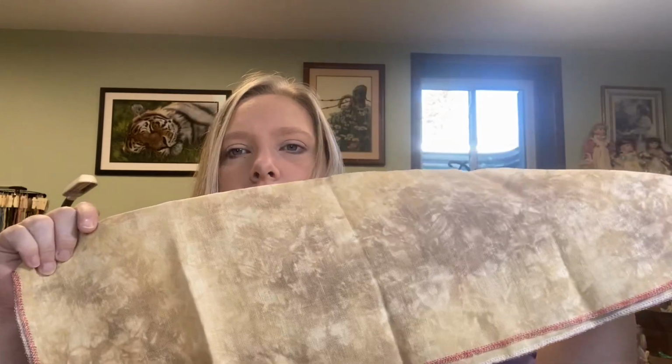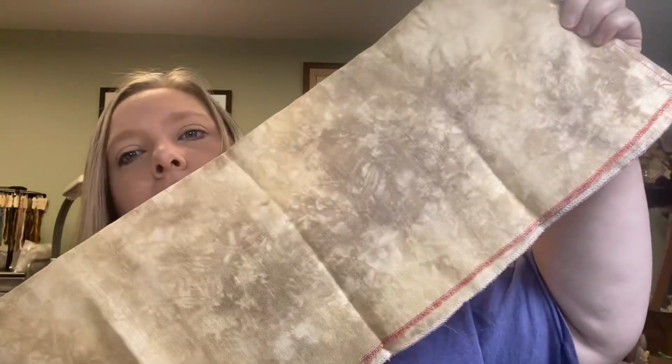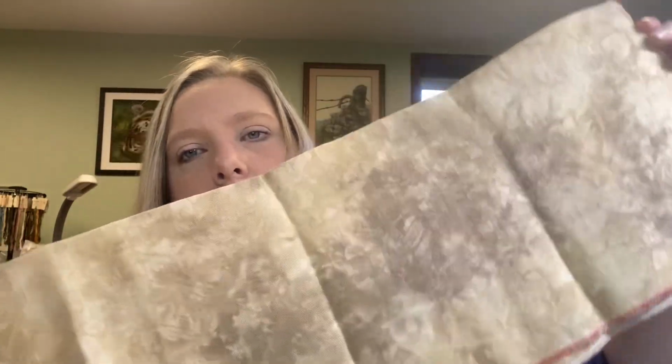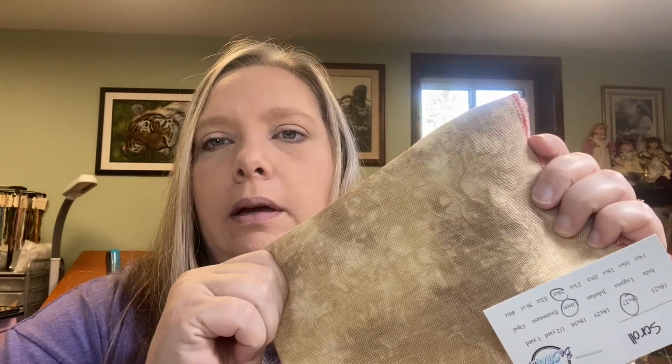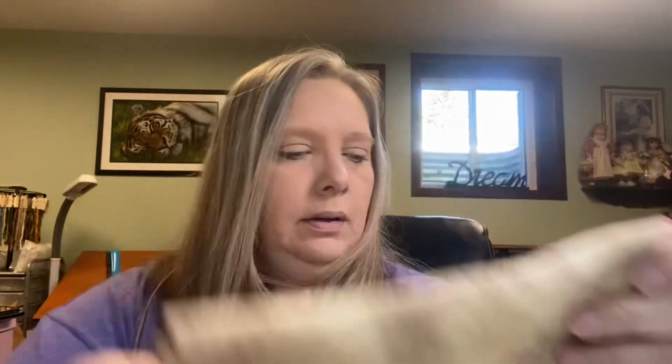And this one I thought would be good for vintage Halloween. It's kind of a yellow with browns. But I have a couple patterns from the Primitive Hare, like vintage Halloween. That might be kind of neat on that. Those were the 4 fabrics I got.